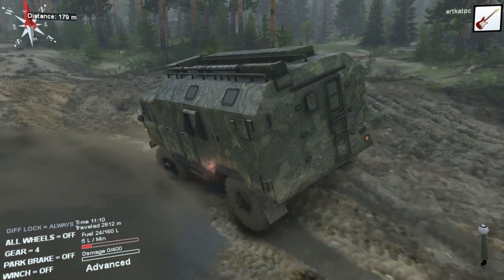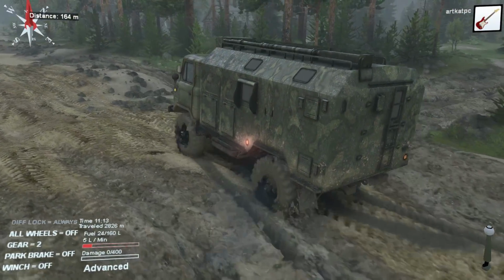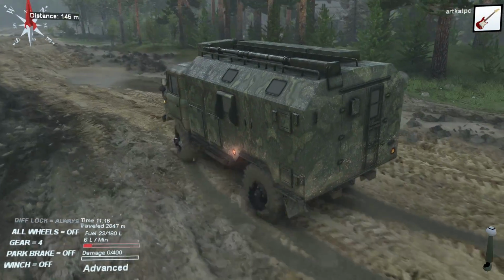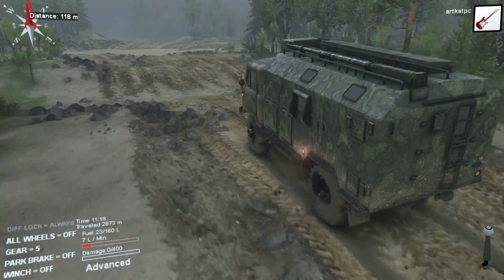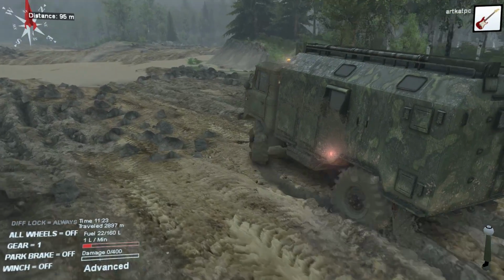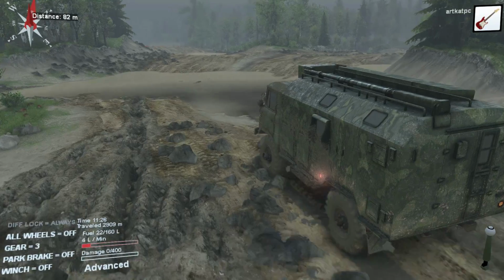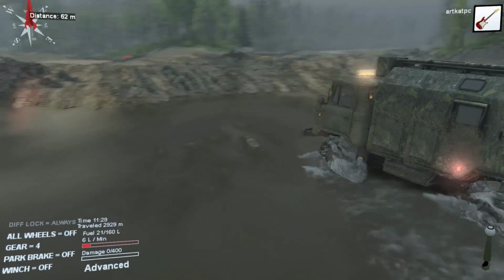It's hard to know which to do. You turn the all-wheel drive off, you lose speed. You turn it on, you lose mileage. Which is worse? Nice thing about this truck, though, with the always-on diff locks, it doesn't eat through fuel. Oh, no. Oh, man, I've never seen it splatter in like that. That was really cool. Got all over the front of the truck.